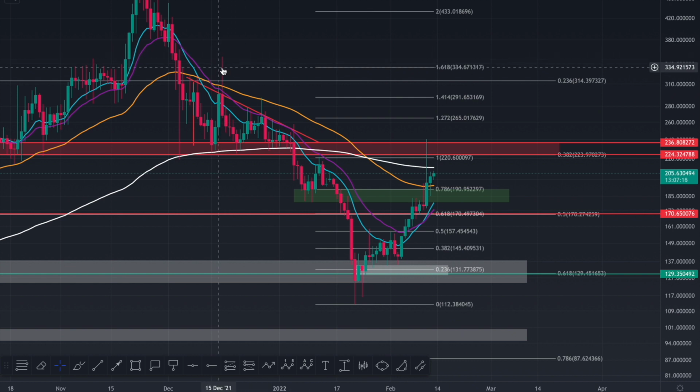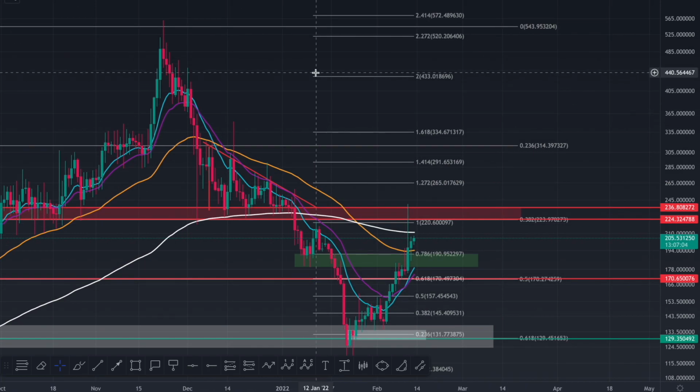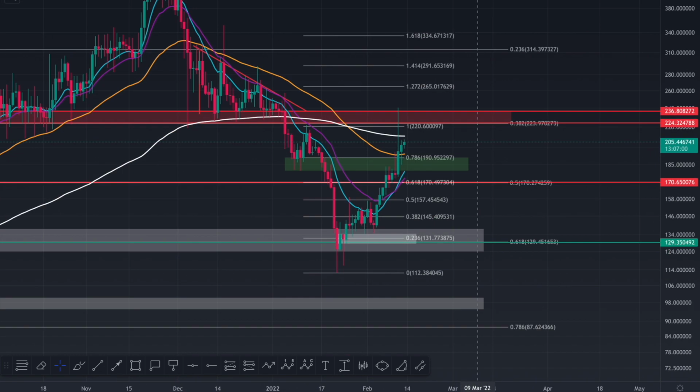You could see that would be a previous high as well, because we like to retrace to each previous high point. You can see that each Fibonacci level is lining up with the previous high, previous high, previous high. So yeah, very accurate. This is why we love it. Look, another previous high on the 2.272, and the wick at the 2.414. We know that if we fail to get above this red box, we're most likely going to come back to the 0.5 at 170.